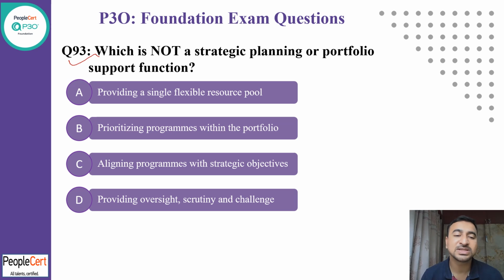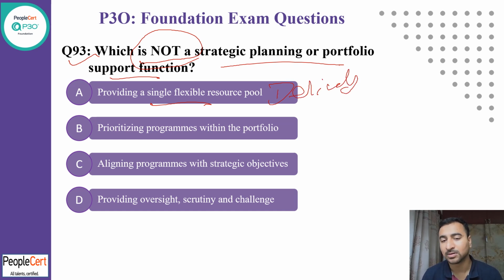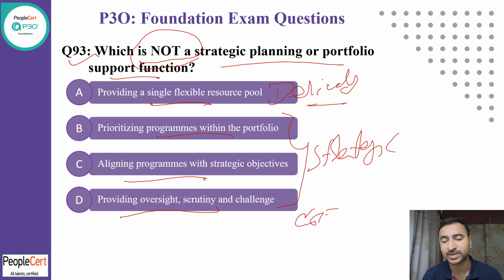Question 93. Which is not? "Not" is a naughty word that you have to understand. Not strategic planning or portfolio support function. Provide single flexible resource pool. Yes, because it's a delivery support function. Provide prioritized program with portfolio aligned with program and strategic objective. Provide oversight. All of B to D is the strategy support function. And what is missing? COE, Center of Excellence support function, is not there. So A is the correct answer.